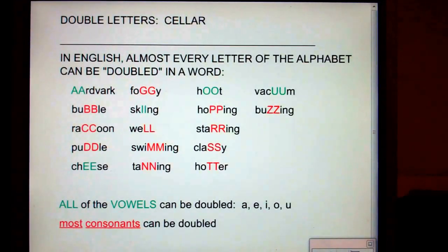Let's talk about double letters, okay? Double vowels, double consonants in words. In English, almost every letter of the alphabet can be doubled in a word, okay? All vowels can be doubled in English. Double A, double E, double I, double O, double U.